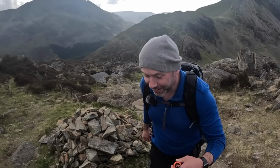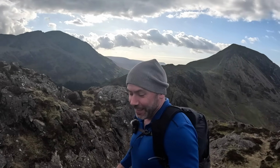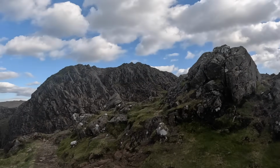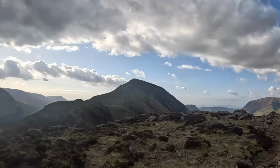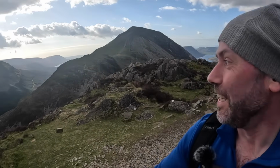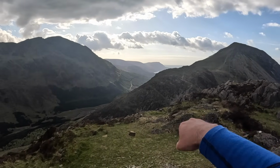Now then, got a few things to show you up here. Now this first part gives you a false top, and then you get the view of the actual top, just over there. That's back to High Crag just there. Now I get different things out of hiking depending on what time of day I come, what time of year I come. And today, got that cracking view, and the light's just catching the forest there.